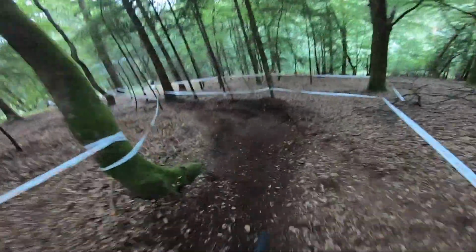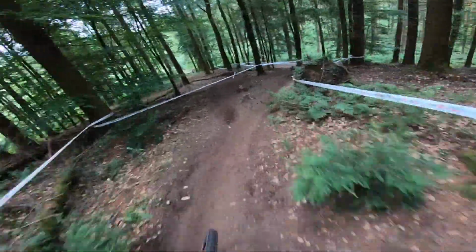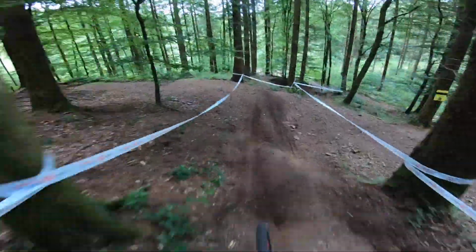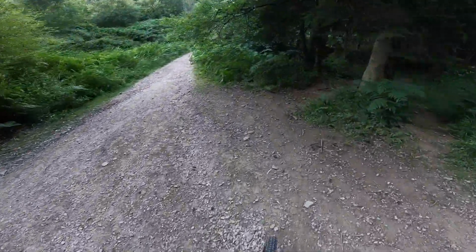Right, here we go inside, we try middle, and a bit more speed. A lot of these corners are going to get blown out. There it is. That's going to be quite hard to race, I reckon.